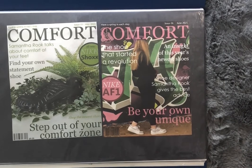For each of my magazine front covers, I kept the colour palette unique to every page. I wanted my front cover to be colourful but also look put together, which I think was achieved well due to the typography matching the main images.